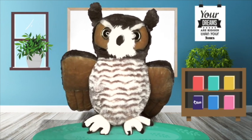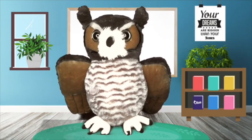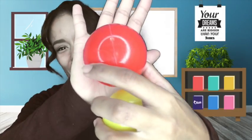Oh, I think Teacher Ariel is ready for us in the classroom. Let's go say hello. Today's experiment, I'm just using 2 different balls. Now you can have a small ball or a big ball. I'm just using 2 that are different colors. We're going to learn how to push and pull slow and fast.